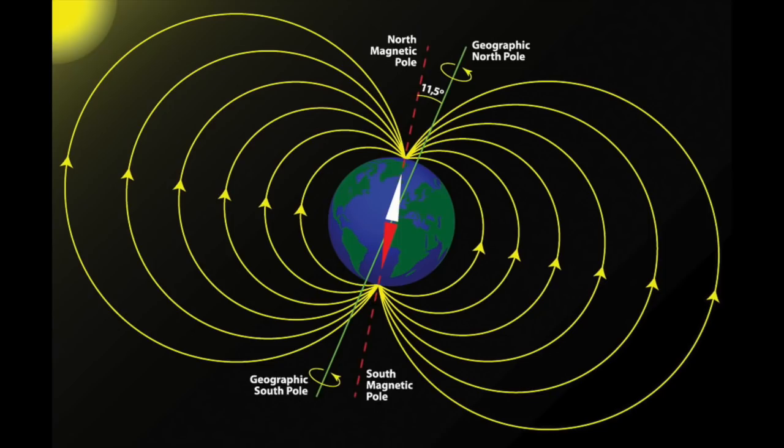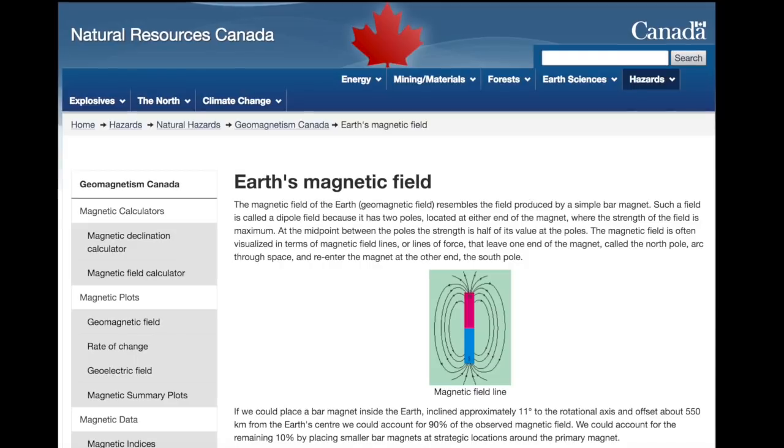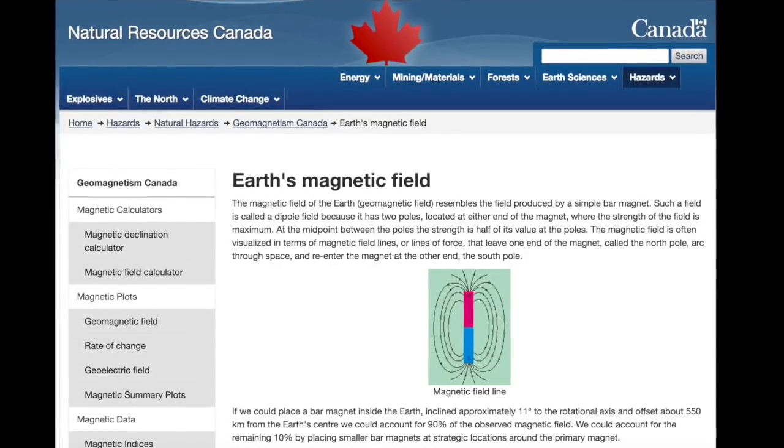Everyone knows a magnet has a three-dimensional magnetic field around it. Or maybe not everybody. Patrick, are you aware that magnets have a three-dimensional field? Maybe this is new information. I'm always glad to educate someone. A small amount of searching will give you good information about how the Earth's magnetic field works.